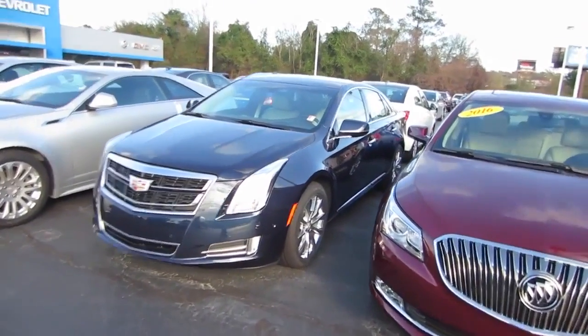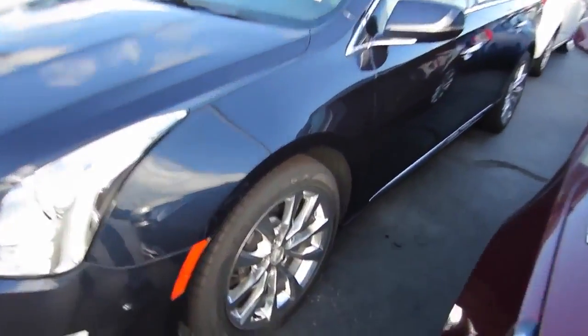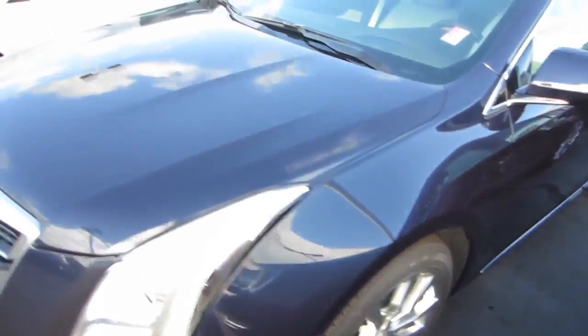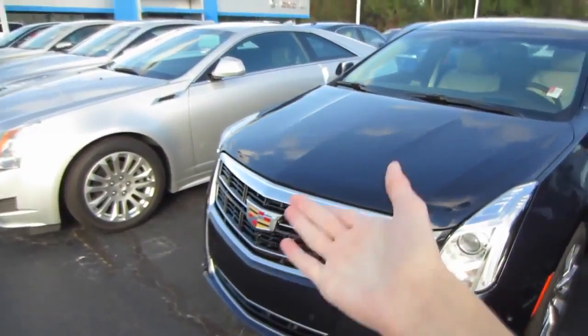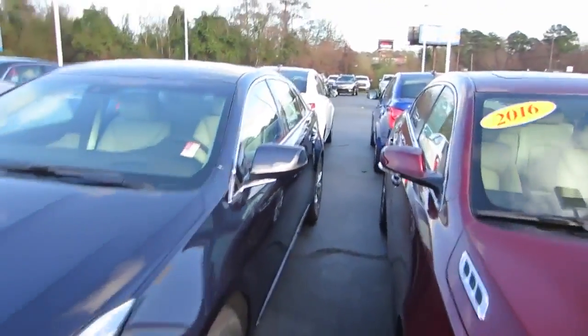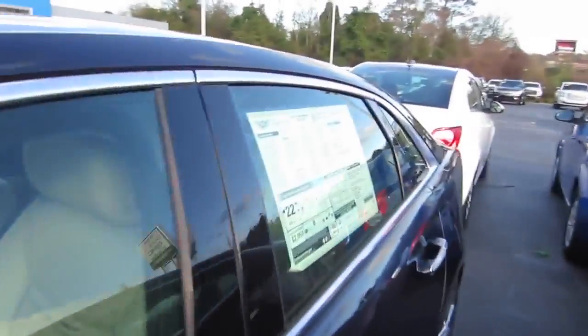So coming to your wheels, these are 19-inch chrome alloy wheels on Goodyear Eagle RSA tires. Of course, up front you have your front camera, your refreshed Cadillac emblem, front parking sensors, and all that kind of jazz. Let's take a look at the window sticker.